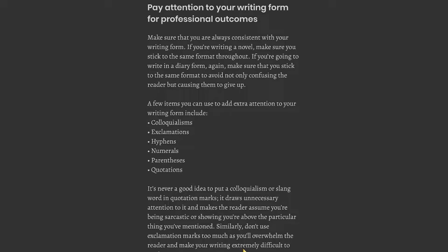Chapter 4. Pay attention to your writing form for professional outcomes. Make sure that you are always consistent with your writing form. If you're writing a novel, make sure you stick to the same format throughout. If you're going to write in a diary form, again, make sure that you stick to the same format to avoid not only confusing the reader, but causing them to give up.